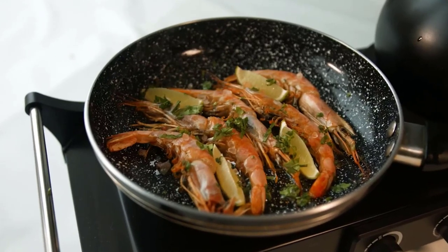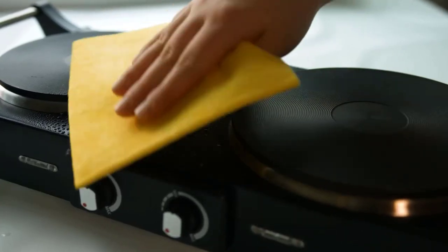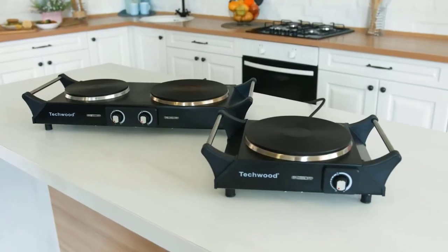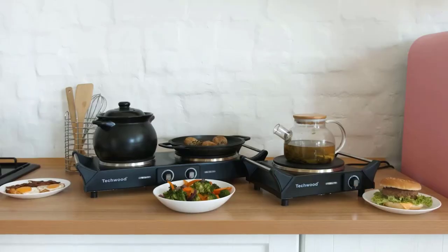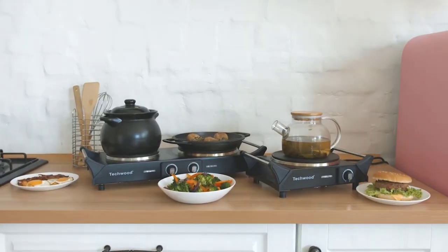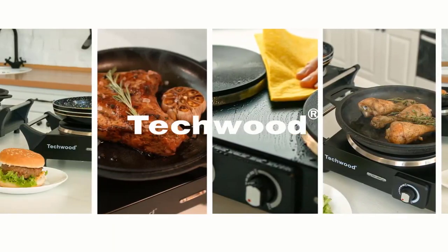A one-button switch and LED touch display make the Techwood easy to operate. Use the thermostat control knob to cook food quickly or keep it warm. An automatic shut-off feature makes it safer to use. You can use all types of cookware with Techwood, so there's no need to purchase special pots and pans. This sleek and stylish portable cooktop has a durable stainless steel housing with a crystallite glass surface with steady, non-slip feet.